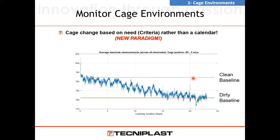So in this instance, we're looking at cage position E5. This cage has three mice in it, and we can sense by this chart graph here, up and down in signal. The up is when the animal isn't moving. Maybe those are signals that are taken during the night. But overall, from day zero to day 23, 24, we are hitting this baseline at day 20, which is going to be an indicator that we need to change that cage.